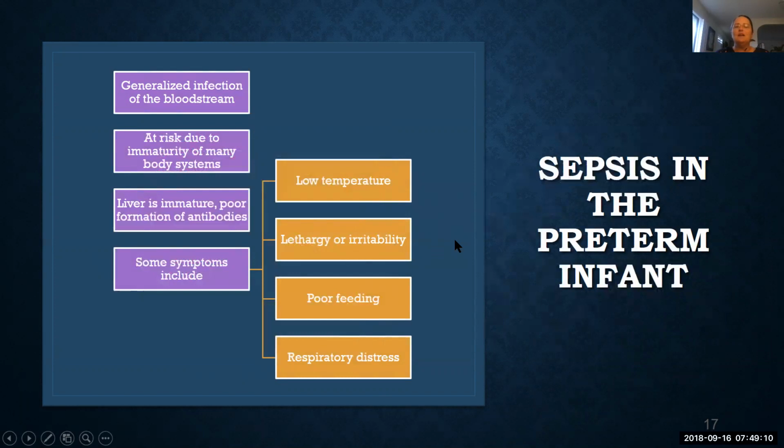So if we have any of these signs, we're going to go ahead and start treating and then look for other confirmation of infection. So we'll draw a CBC, a CRP, and a blood culture. Blood cultures take 24 to 48 hours to get results back. So if we have any signs in our CBC, like a high white blood cell count, or a left shift in the differential, or if we see an increased CRP, which is C-reactive protein, a sign of inflammation, we're going to go ahead and start treating them because we can't wait for those confirmation signs. If we don't start treating them very quickly, we may lose them because these babies have no reserve.